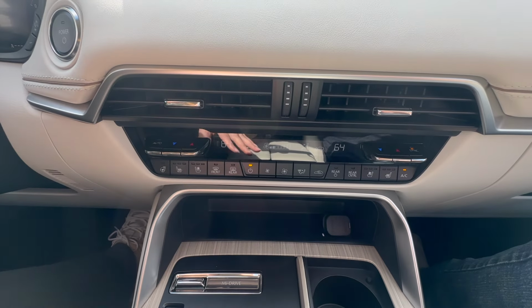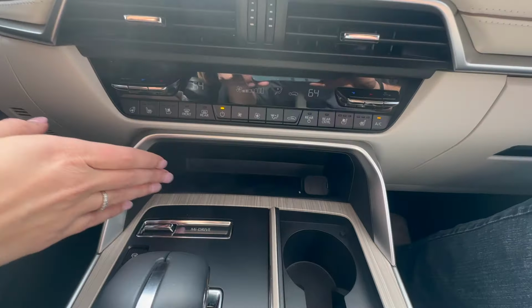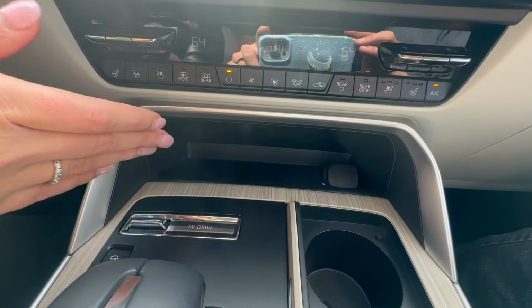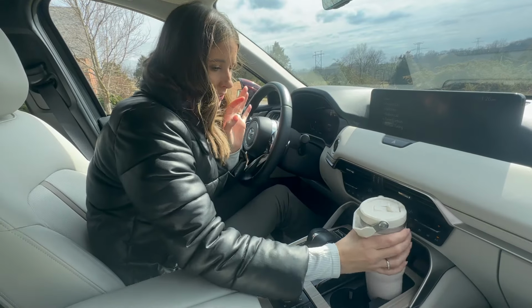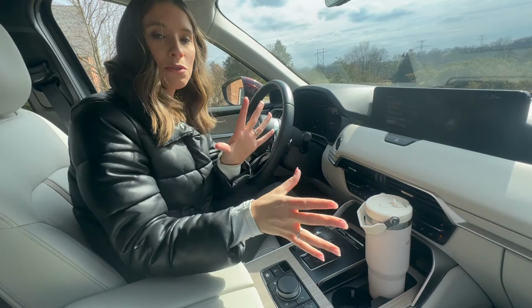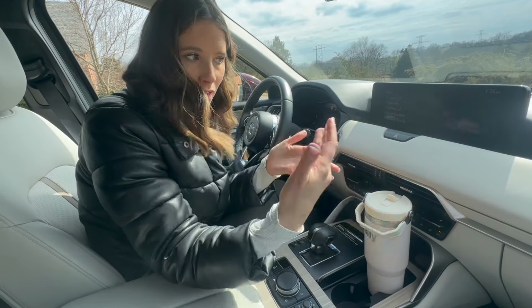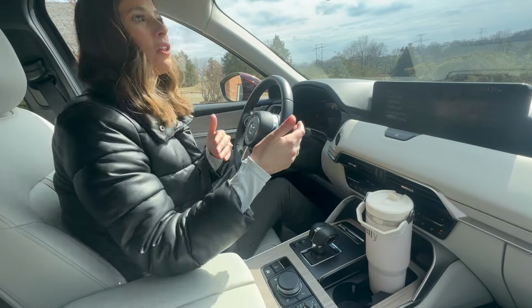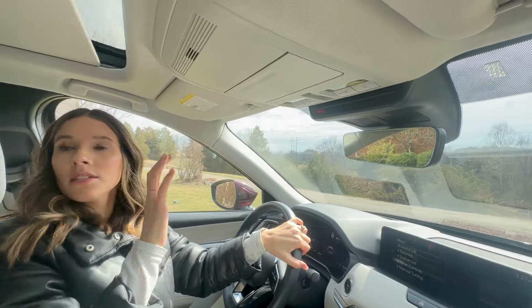And then we go into some more of our storage spaces. So we've got what I would assume is a wireless charger on some trims. It's not on this one. The cup holders are a little small. It doesn't fit the Stanley great, and I also think it's crazy that now I can't control this half of the climate control if I have a cup right there. I mean, hello, what is that all about? However, I am really loving the panoramic sunroof, you guys.